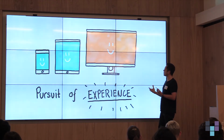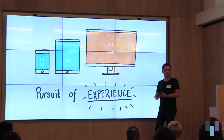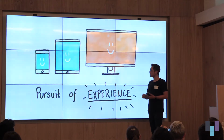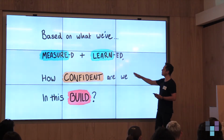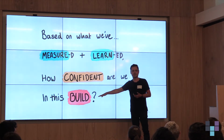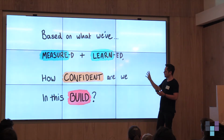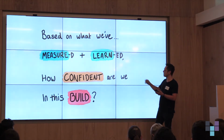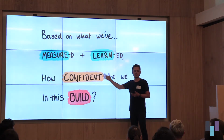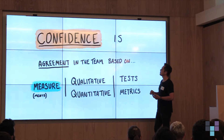It sort of came down to this point of confidence. Like, how confident are we in what we've created based on what we've measured and what we've learned? And we sort of came up with this. So based on what we've measured and learned, how confident are we in this thing that we're making? And this sort of catalyzed an interesting change. And it became something that we just realized we were kind of doing, or I was anyway. And it suddenly started to kind of make sense.